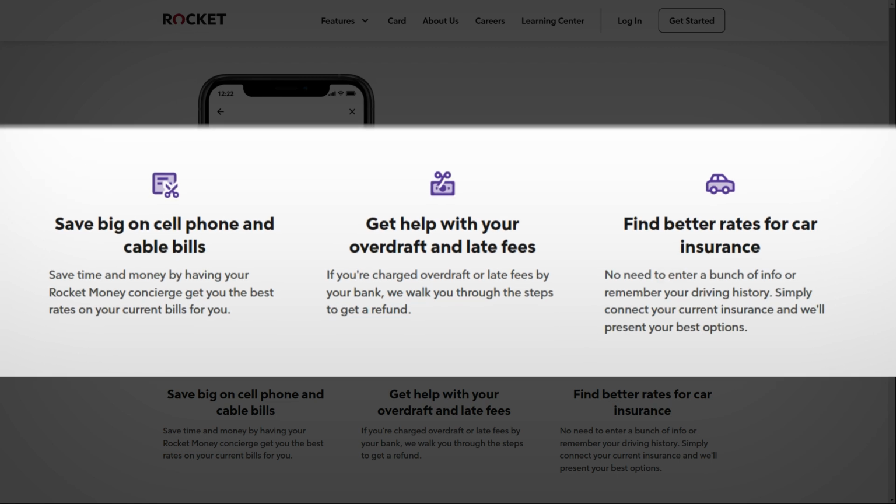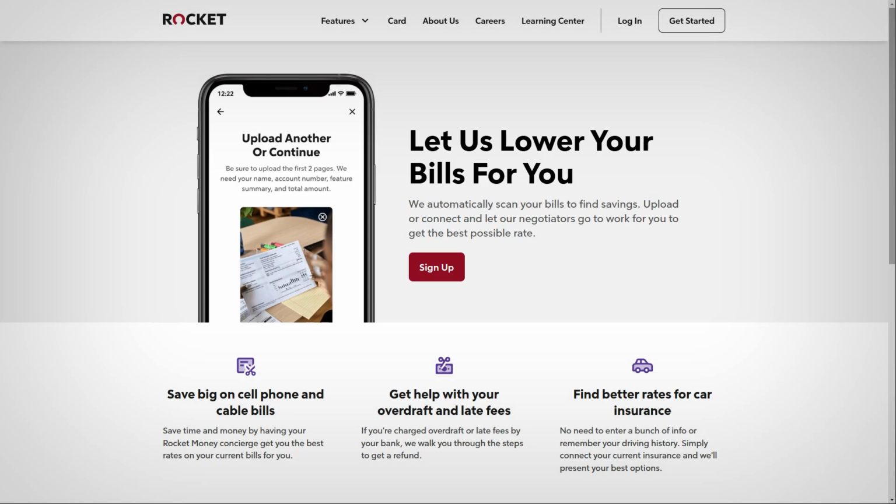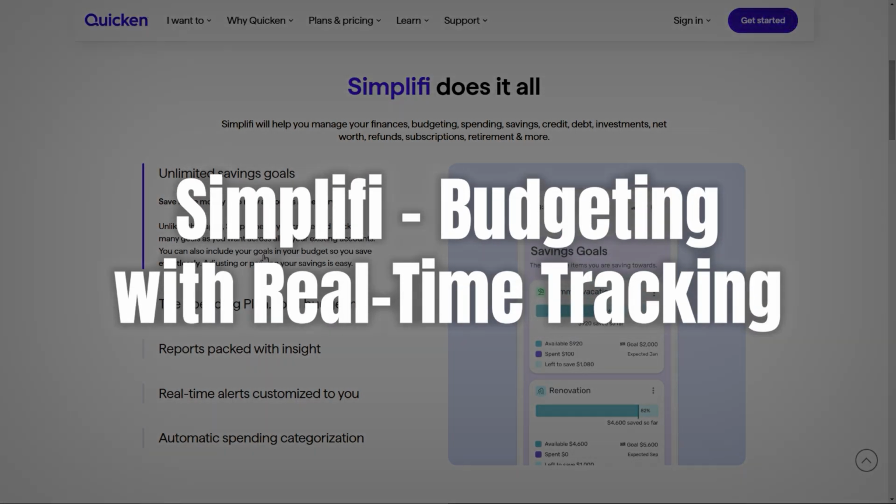So what is the catch? They charge 35 to 65% of your first year's savings. This seems like a lot to me, but I guess if it is money that you wouldn't have had if not for Rocket Money, it might be worth it. Now, let's look at Simplify.